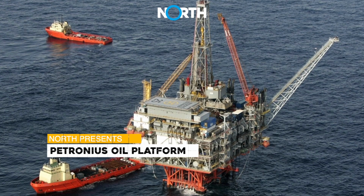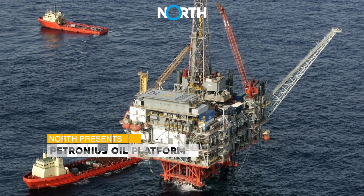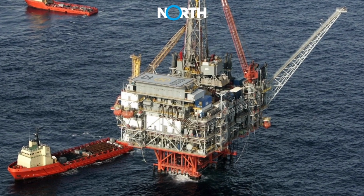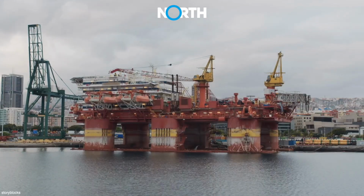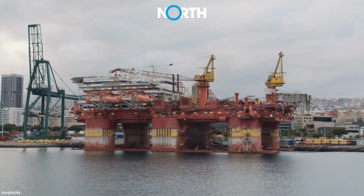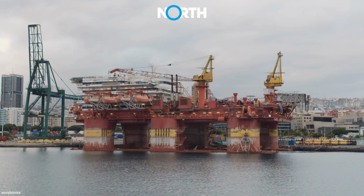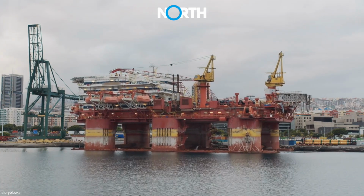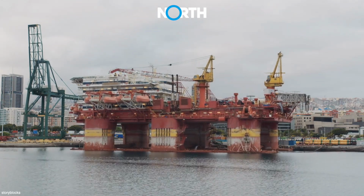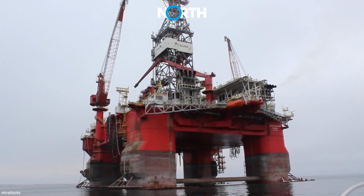Petronus. One of the largest oil platforms located in the Gulf of Mexico is Petronus. The Petronus Oil Platform is situated 210 kilometers southeast of New Orleans, United States. This massive project was initially constructed in 1997 and cost over $1 billion.